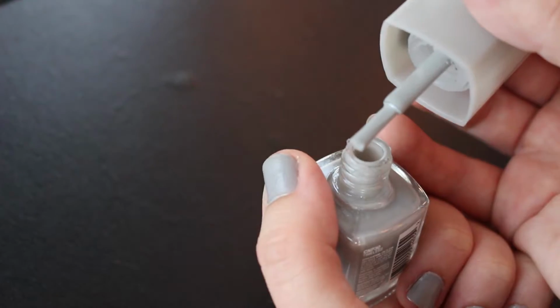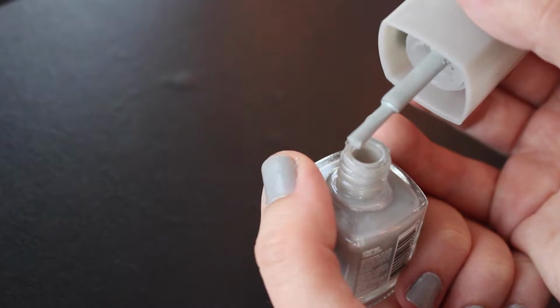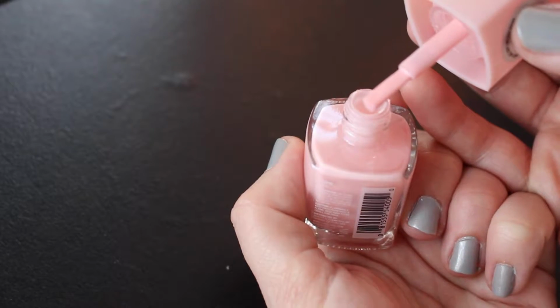So I went to the store and I found it, and I got one in this gray color that's called Timeless. It's really pretty. I have it on right now. And then I got this other one in the shade Love, and it's just this really pretty tumbler aesthetic pink that I've been really into lately, and I put it on and it has not chipped.